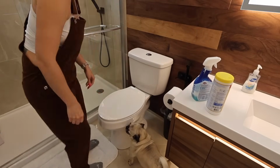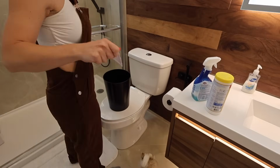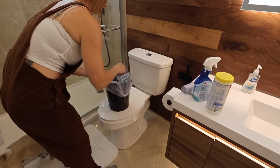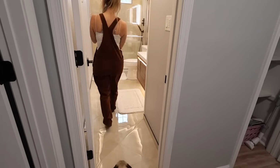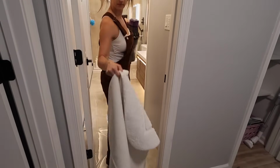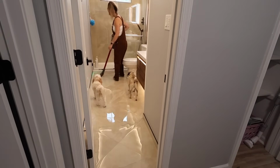Thankfully, I did steam the glass in the shower not too long ago, so it really didn't need to be done again. I just had to do all of the regular maintenance things. But if you guys also have glass showers, definitely try your steamer on them. It is so much easier to clean using the steamer. I definitely appreciate you guys leaving me the comment and telling me to give it a try.